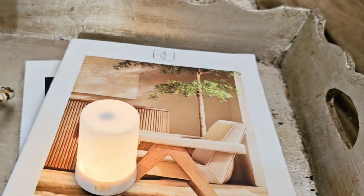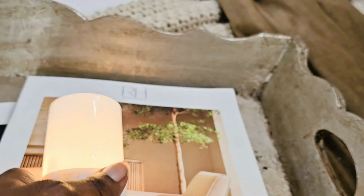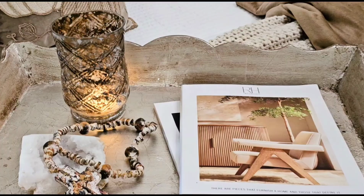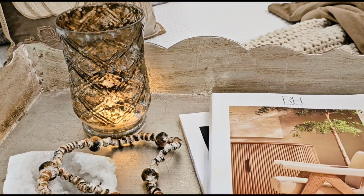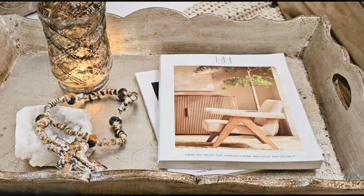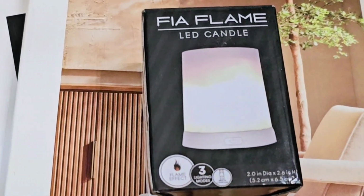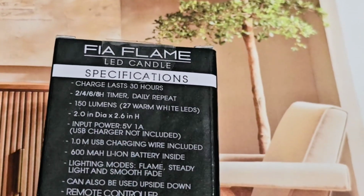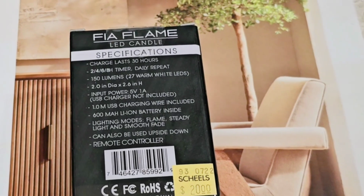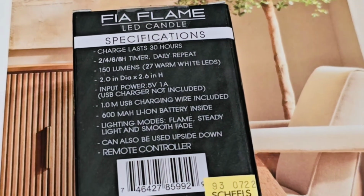That's what it looks like, nothing special. And it has several different modes, but I like the flickering mode the best. I don't have a link for that candle, but I will show you the box in case you want to do a screenshot and find something similar. Okay, so here's the box. You can take a screenshot of the box, and I did get it from Shields. So if you have a Shields in your area, you can go there and pick it up, but otherwise you might check Amazon. They have everything, and it was $20.